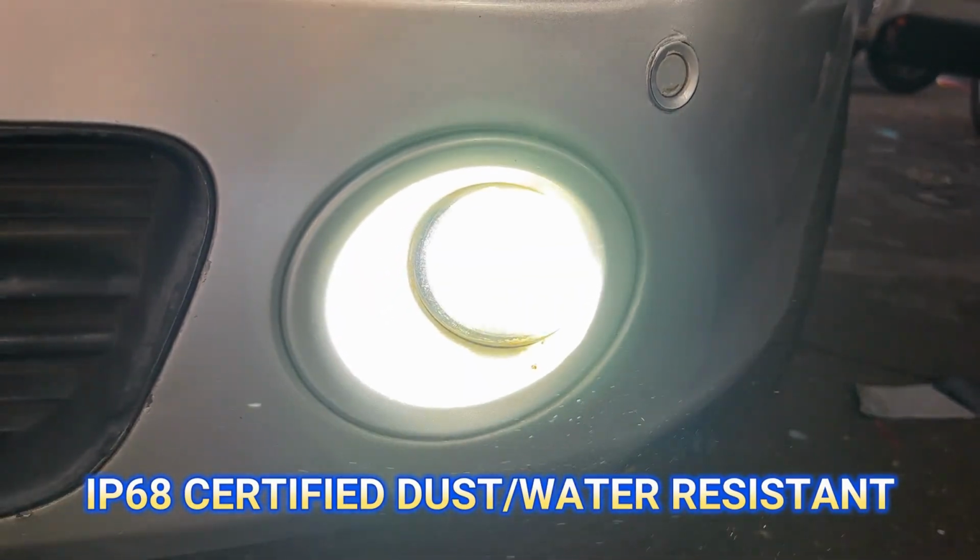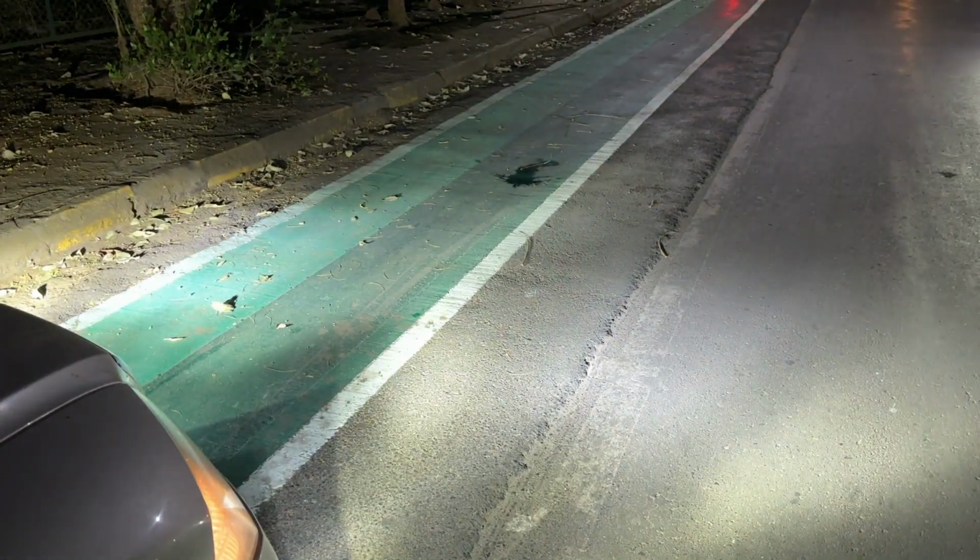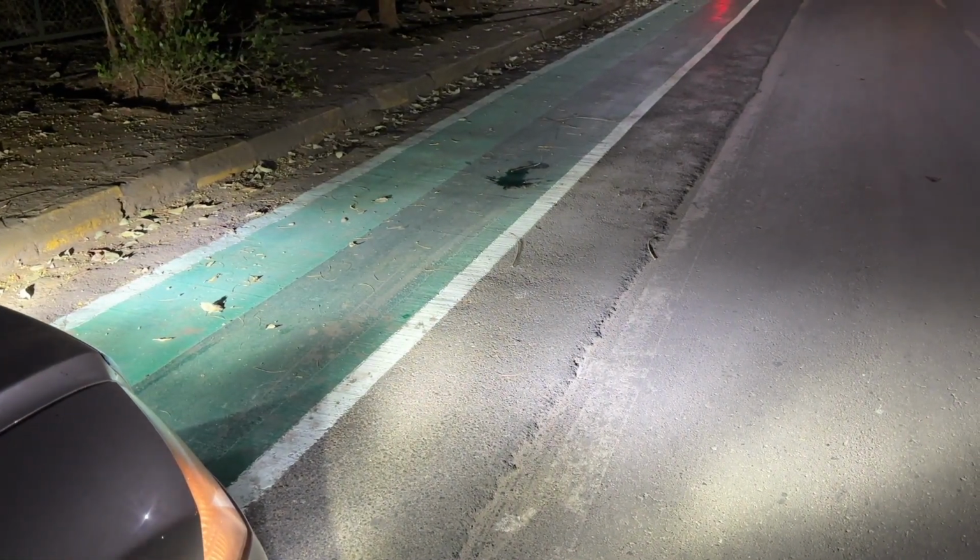And these LEDs are IP68 certified, so they won't get damaged because of dirt and water. And they also come with a warranty of 2 years. So if you face any issue, you can get them replaced even in India. Just don't forget to register the warranty on the website.